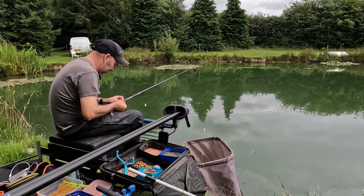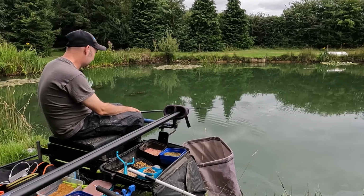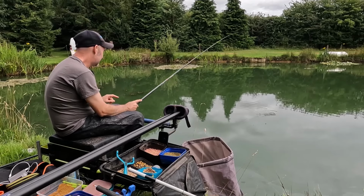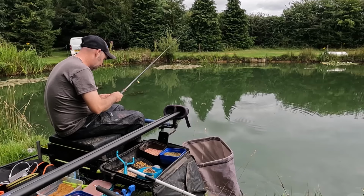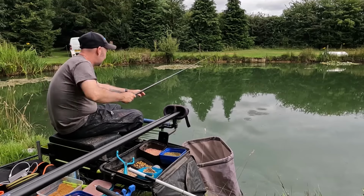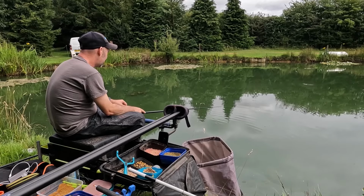So what have I done? I've refed that pace line over there, some groundbait. I've started introducing some bits and pieces down to my right, to the edge. Just some 6 mils, a few grains of corn. Down to my left, in this far left-hand corner, I've fed some micros and corn, a little bit of emp. So that's all, just a bit of gear ready for later on.